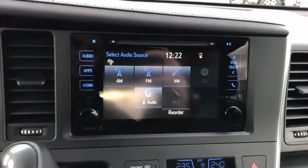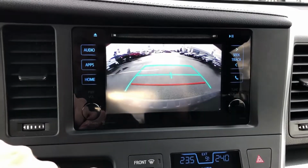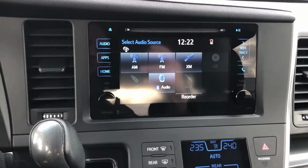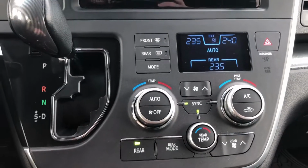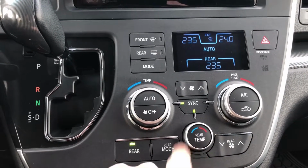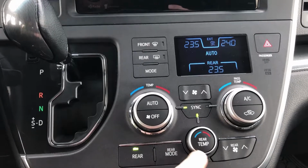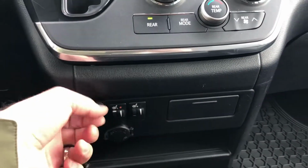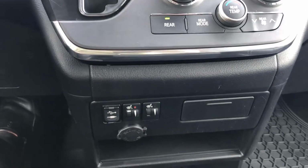We have our AM/FM CD player here. Also has our backup camera built in. It has Bluetooth with Bluetooth audio and XM satellite radio. We have our 3-zone climate control, so we can heat one side, air condition the passenger side, or we can control the rear temp separate from the others, which is a handy feature. We have our USB and auxiliary input and heated seats for the driver and passenger seats.